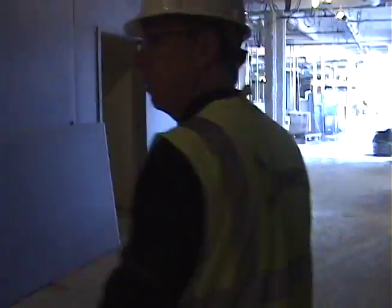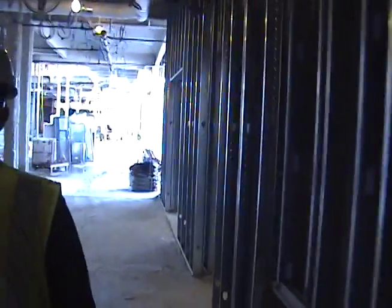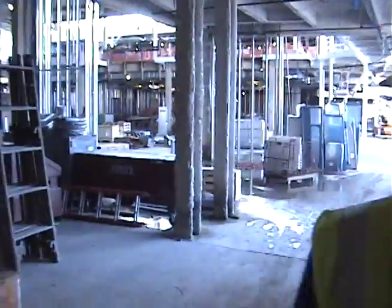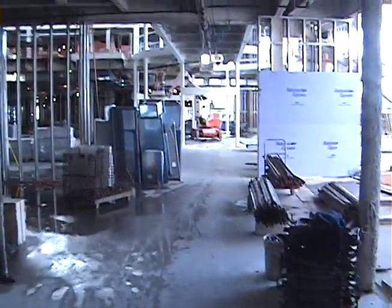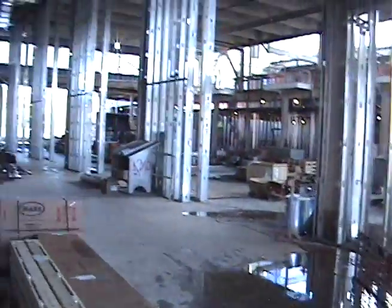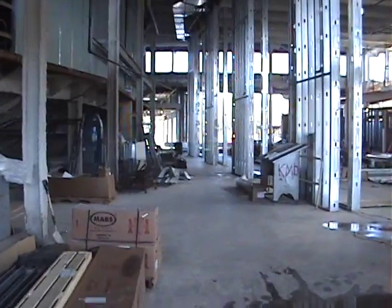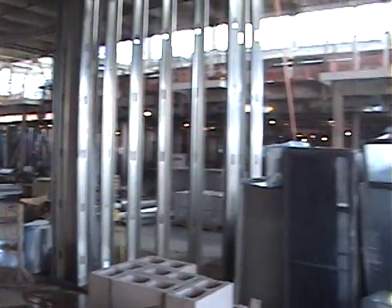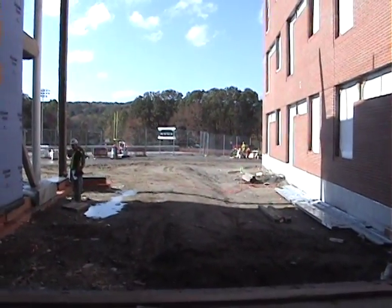Now exiting section B, and we're going into the commons area. To your left again, that's where the front door is. And now to the right here, leading right out to the athletic field.